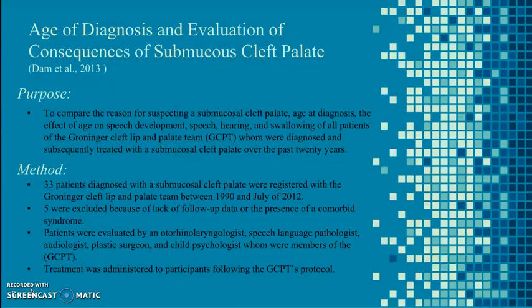The aim of their study was to compare the reason for suspecting a submucosal cleft palate, age at diagnosis, the effect of age on speech development, speech, hearing, and swallowing of all patients of the Groninger cleft palate and lip team who were diagnosed and subsequently treated with the submucosal cleft palate over the past 20 years.